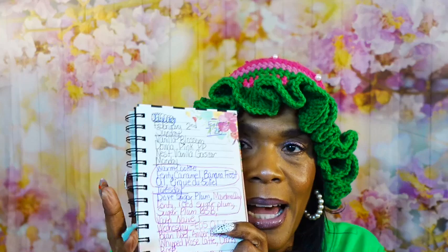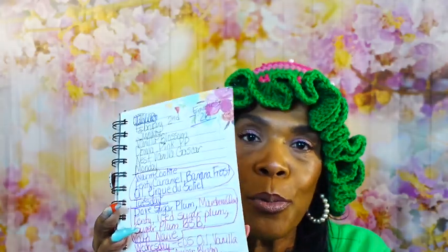So as you can see, I take notes. I write down what I wear. I cannot hold that all in my head. So this is from the week of February the 2nd as well as February the 9th. I'm going to share my top 5 fragrance combinations from those 2 weeks.